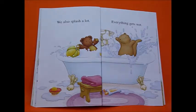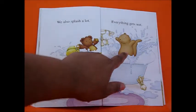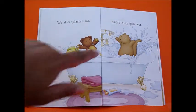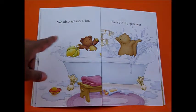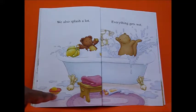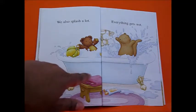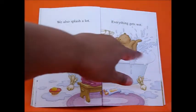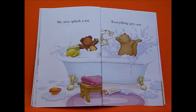We also splash a lot. Everything gets wet. Teddy, Otter, and you can see a bit of Duck here. They're splashing all over. See the water falling down onto the floor, onto the toys, the rug, even onto the towel. See, it gets everywhere, even onto the walls. They're getting the bathroom all wet.